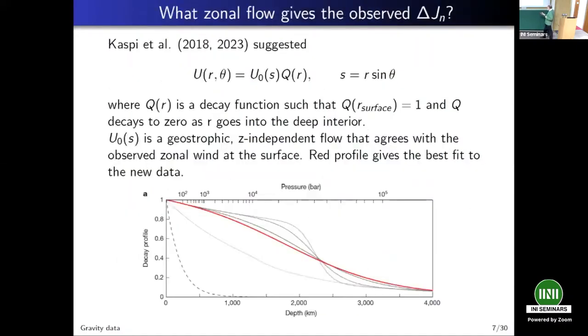There is a change as you go down with depth. So what we actually do is, this is a decay function, which is a function of r, and we multiply this geostrophic flow by this decay function, which is a function of r. And obviously you choose Q(r surface) to be 1 because it's got to match up to the observed zonal flow at the surface. And that gives you then a pattern.